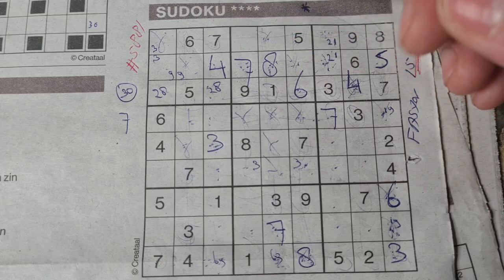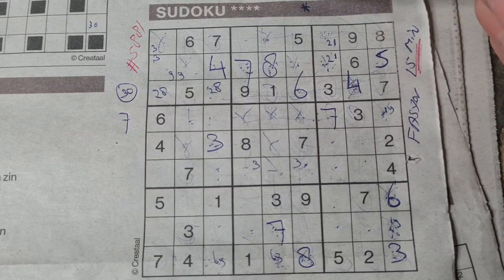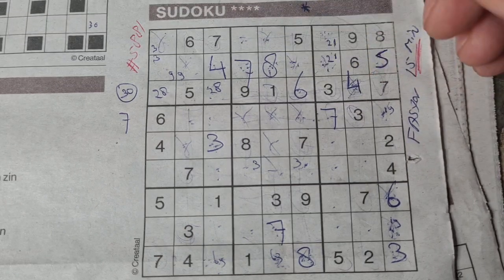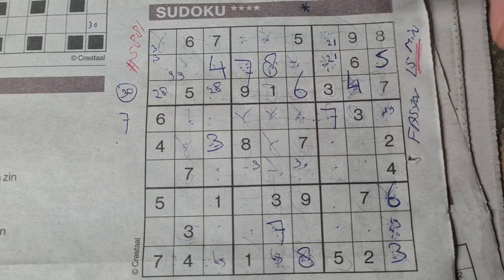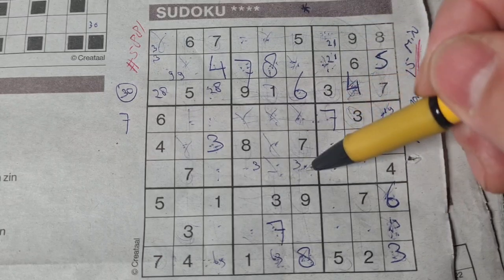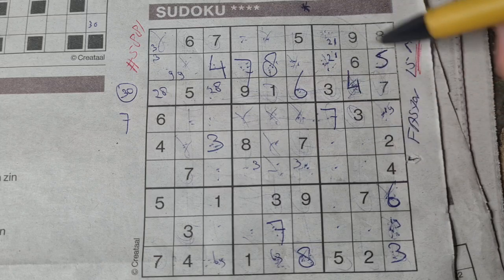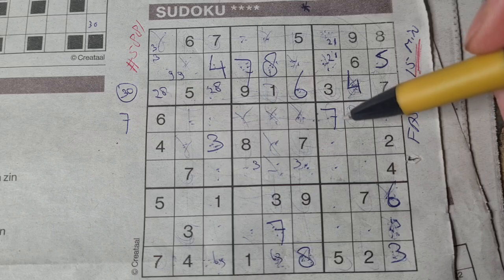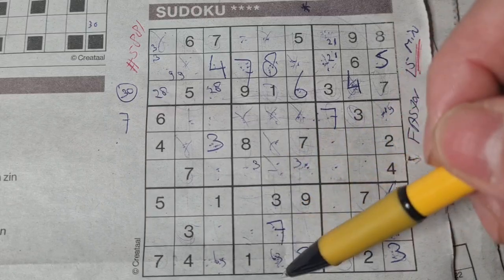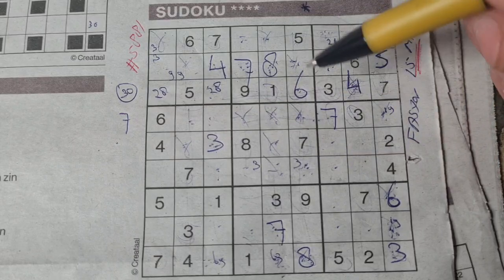Let me think. 3 here. And 2. Thinking. Come on. This is taking too long. Let me put some numbers. This is taking too long.